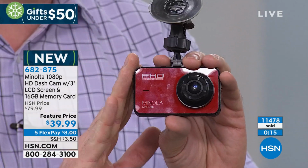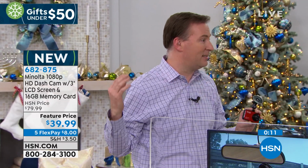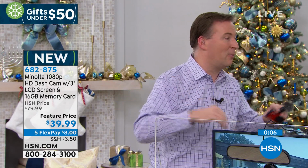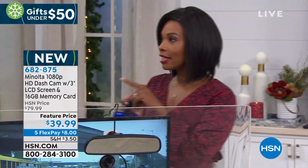And I have one in my car. My wife has one in her car, not only in the front, but she got into an accident where somebody hit her from behind. So now she has one in her back window and her front window. So now she has entire coverage on her vehicle. And you know what? I think that's a great idea.